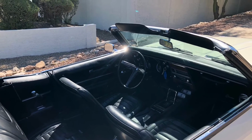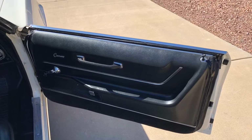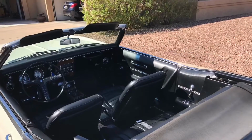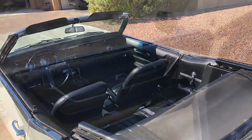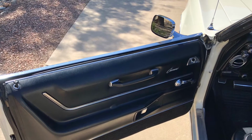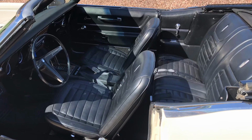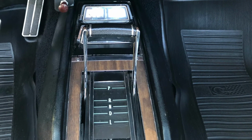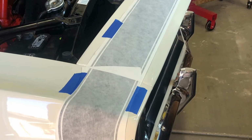So you see here the interior, deluxe interior, black with a console, had gauges. This car had a power top, folding rear seat, and this car was also very unusual. It had a rear window defroster in a convertible. It also had that hazard light on the dash that was required in that country.